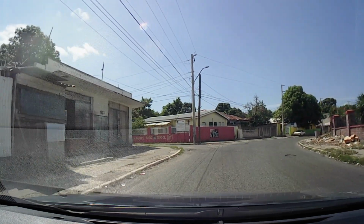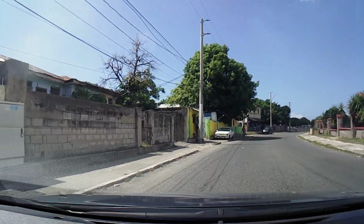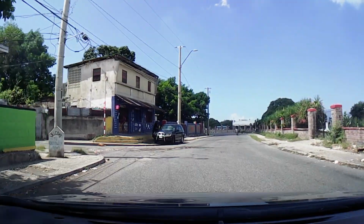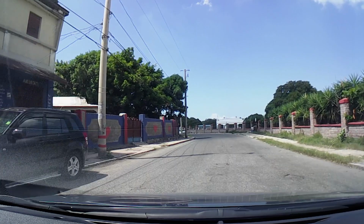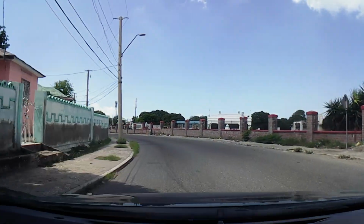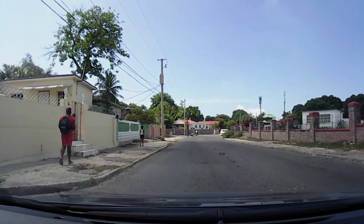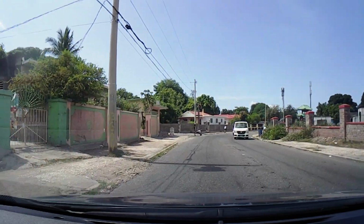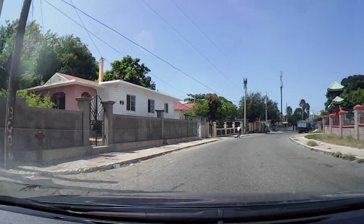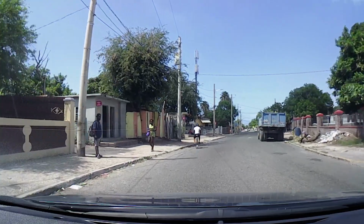So to our right is the Chinese Cemetery. I have no idea why it's called Chinese Cemetery, but if you know, please tell us in the comments below. So to our right, this is the main entrance to that cemetery.